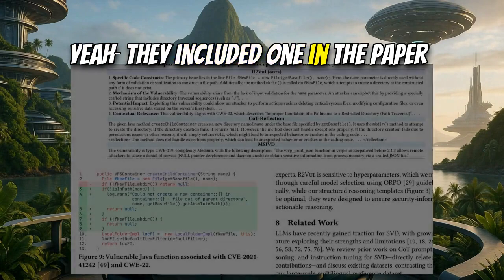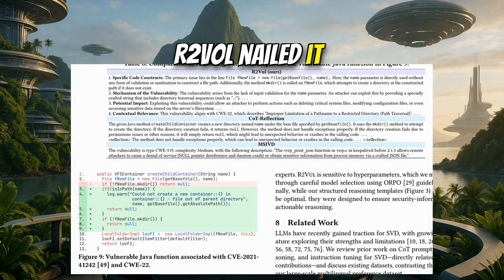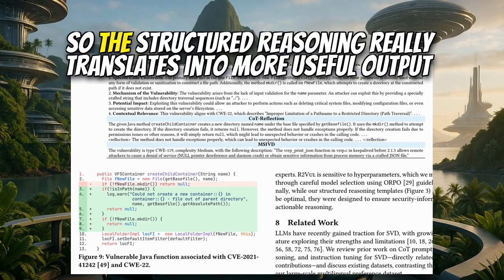Yeah, they included one in the paper, a Java path traversal vulnerability. R2VUL nailed it. Identified the flaw, explained the path manipulation clearly, mentioned the CWE. The MSIVD gave some irrelevant details, and the COT method kind of missed the main point. So the structured reasoning really translates into more useful output.